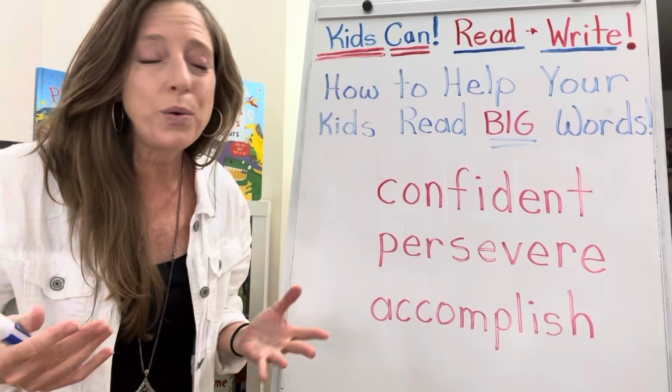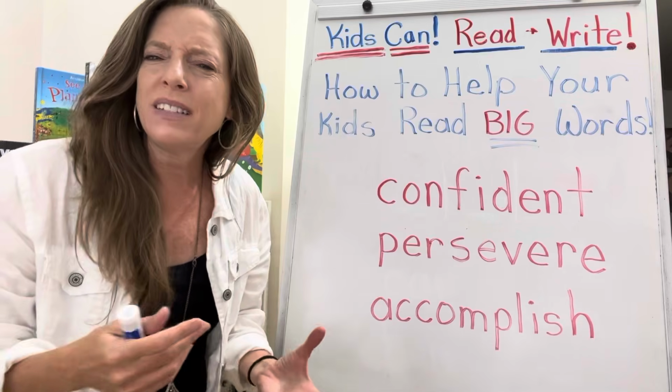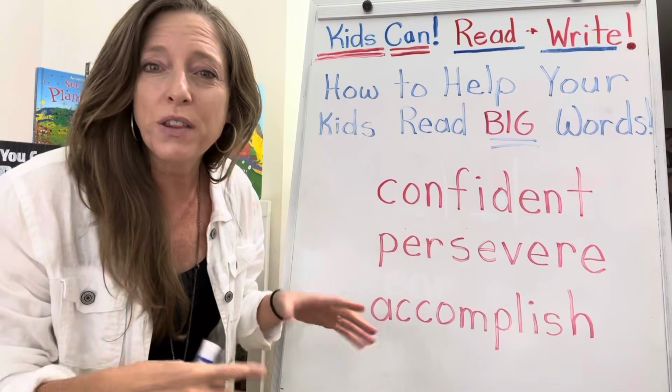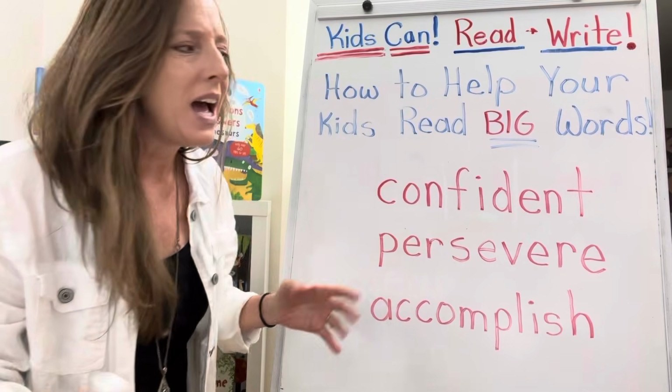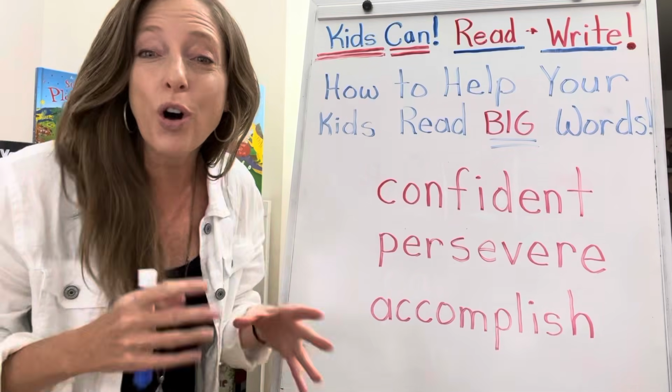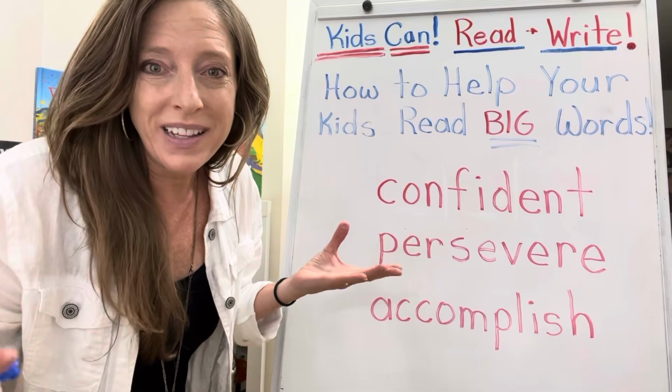Today I want to talk to you about how to help your kids read some big words. Now, a lot of kids will get intimidated when they see a whole bunch of letters in a row. And some will just guess at the word, others will mumble through it, some will skip the word entirely. Some will try to sound out all the letters and just find they have no idea what they said when they get to the end.